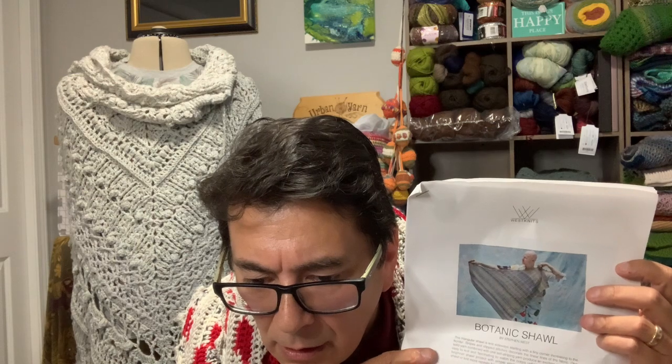Right. So this one here I purchased in a bundle, and it was for 12 euros, and I got the Botanical, I got the Parallel Lab. It's a play on words because it looks like a parallelogram, but Parallelogram, and the other one was the Scrappy Happy Triangle. So altogether 12 euros for the 3 patterns, was quite a good deal, I thought.